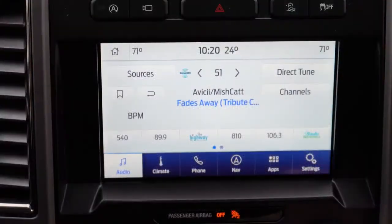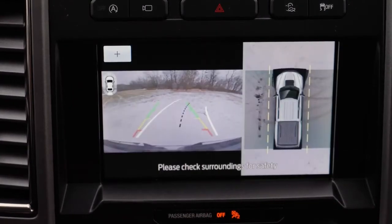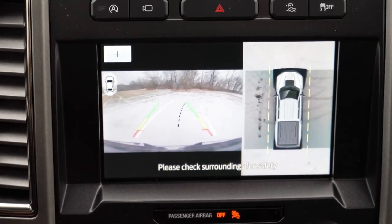Last thing I wanted to mention on that tech display though is when you do put the Raptor in reverse, you will find a rear view camera coming standard of course. However, there is a 360-degree camera available for an additional $375. That is currently what you are looking at right now. Of course, that is going to let you know who or what is behind you, which of course is going to lead us into safety.